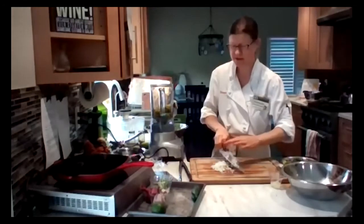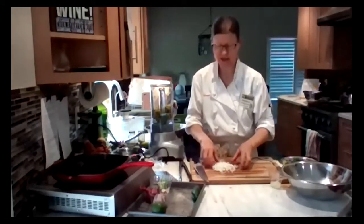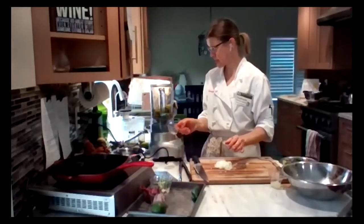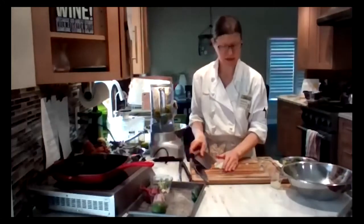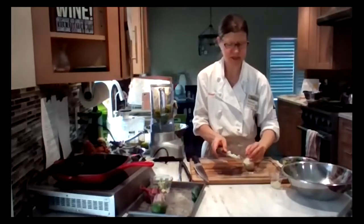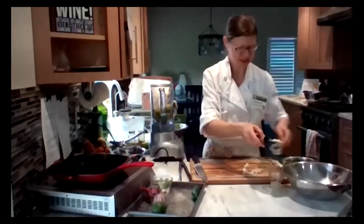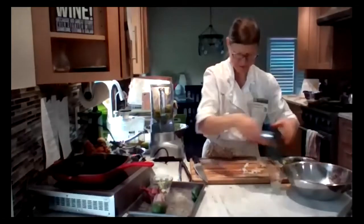A little spot that didn't quite make it. Okay, so there it is. And this is probably what I need for a cup. Yeah, it looks like a little extra actually, but let's just see. Oh, yeah, close enough. We'll throw it all in. So I'm just going to set this over here for right now.